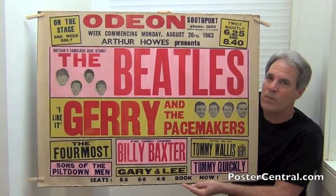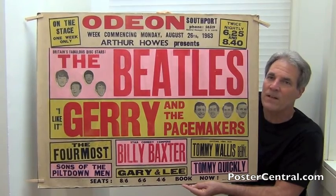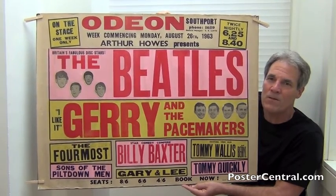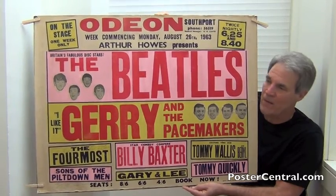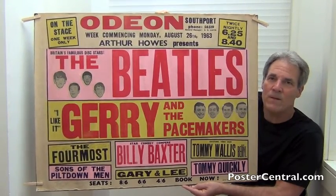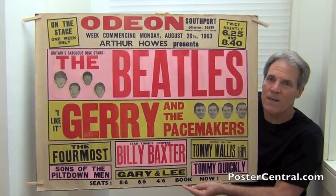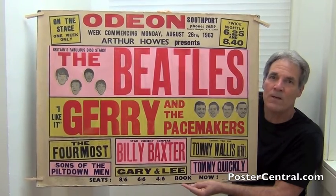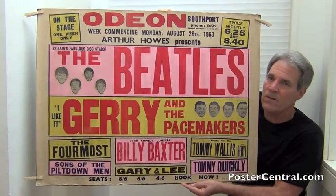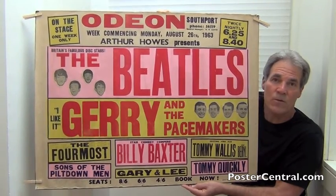And both bands were from Liverpool and both managed by Brian Epstein. And if you take a look, there's 4 floating heads for the Pacemakers as well, with head guy Gerry Marsden on the far left. So, you know, at this time the Beatles were, sure, white hot with a #1 record and a couple #1 singles, but it was pre-Beatlemania, which was a term coined in October by the British press. So there were still lots of marketing and advertising materials needed to ensure sellouts.